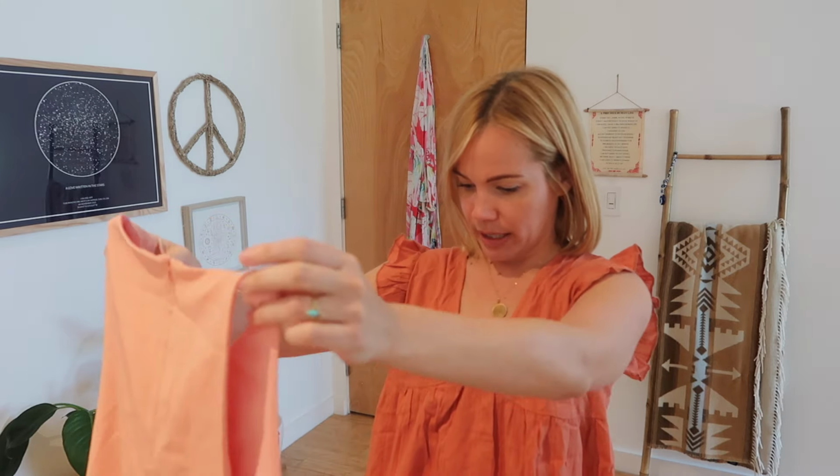Now I'm thinking it's going to be way too long on me, but it's new with tags, which I love. And the brand is TOBI, T-O-B-I, which I wasn't familiar with, but I think it's a little bit of a nicer brand because I know this was originally estimated to be a way higher amount than I was expecting. So let's just try this little romper on, shall we?